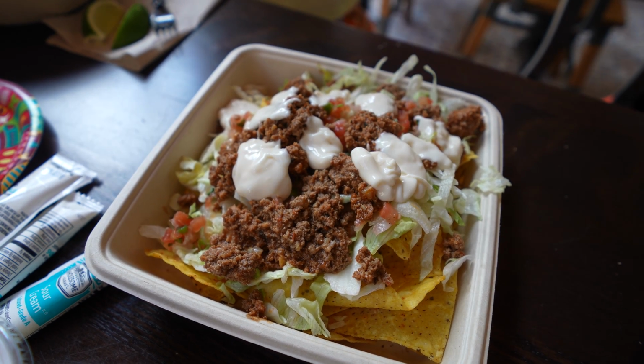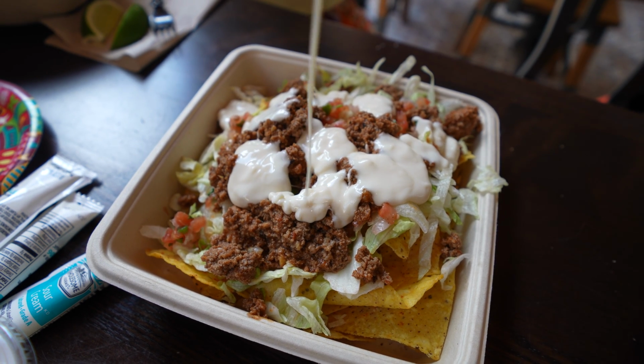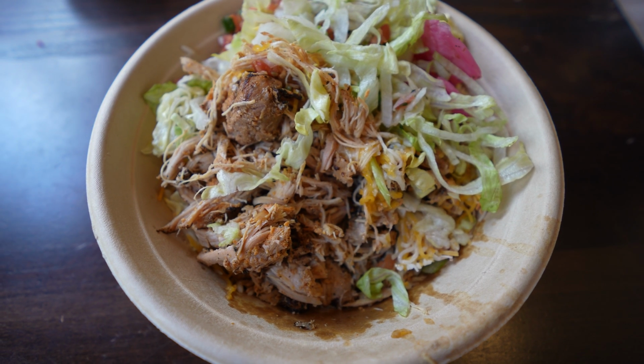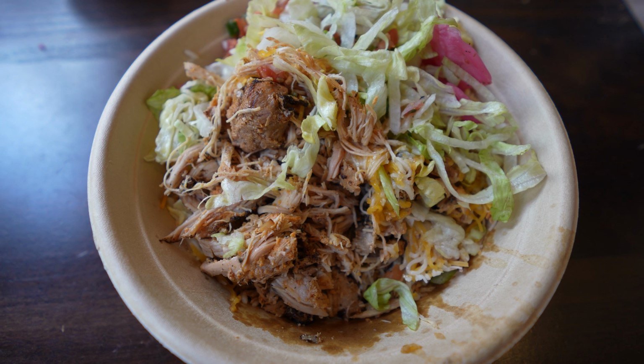It was that white cheese dip that I love so much. The only problem is with it being under a heat lamp, it was kind of congealed, but you know, cheese is cheese. And then for my entree, I got the fire braised chicken and rice bowl, and you can pick and choose what you want in the bowl, or you can just say, nah, I want all of it. So that's what I chose.